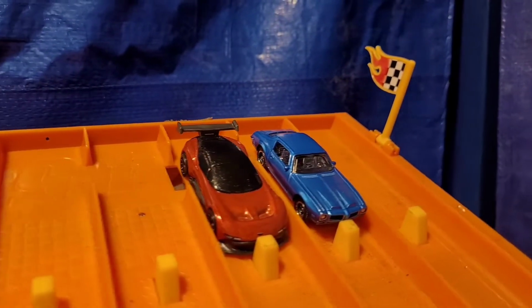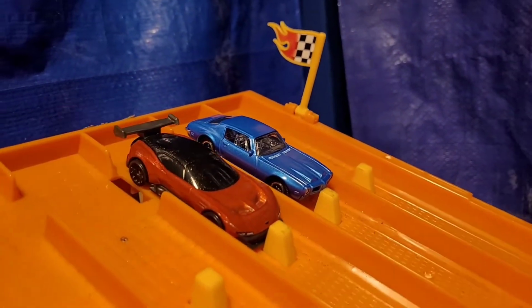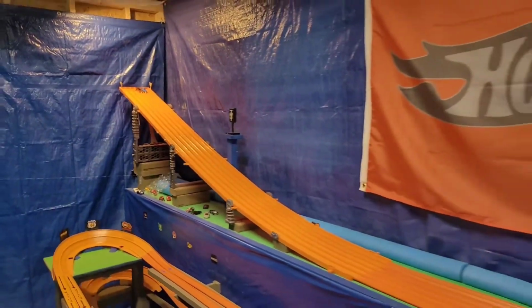Alright, in lane 2, the Matchbox 1971 Firebird Formula, and in lane 3, the Hot Wheels Aston Martin Vulcan. I'm going to put my money on that Firebird. I got to stay with the classics, you know?